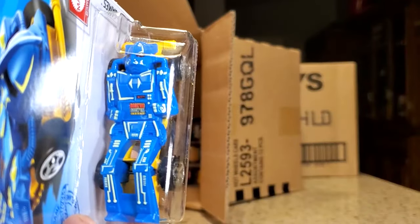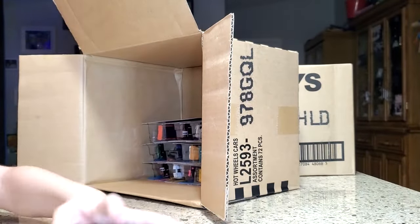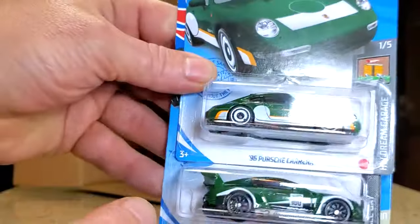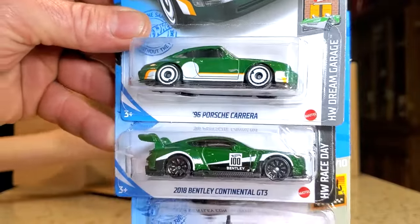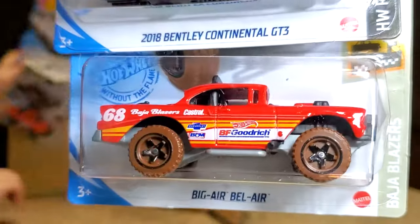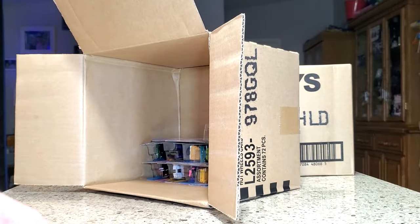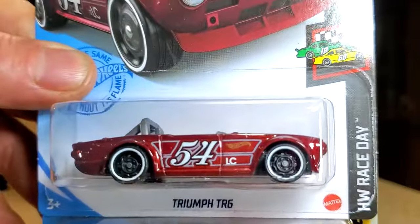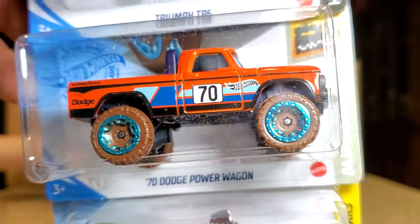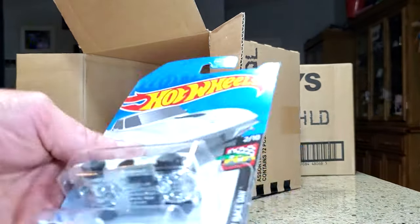There he is. Then Patty Day colors. Yep. Then we have another 96 Porsche Carrera, another 2018 Bentley Continental GT3, and another Big Air Bel Air. Can't get enough of them. And another Triumph TR6, another Power Wagon, and another rear motor. And we got two more rows left.